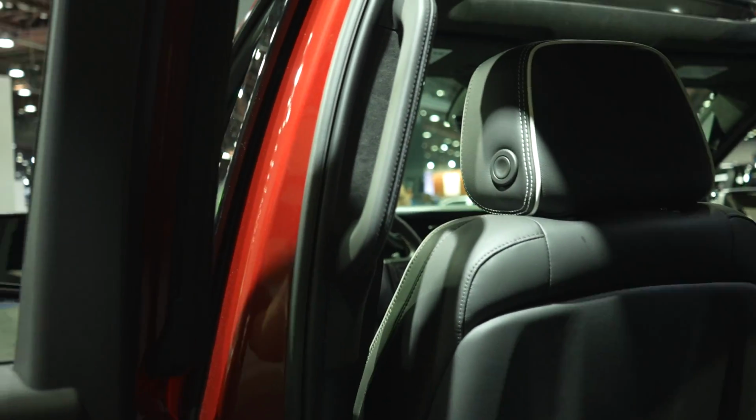Getting up and in is real easy with the leather wrapped grab handle. With the driver's seat situated where it would be if I was sitting, I'd say I have probably about a foot of legroom before my knees hit the front seat.